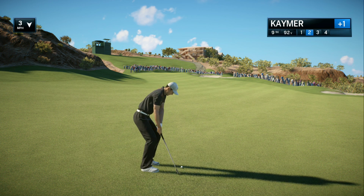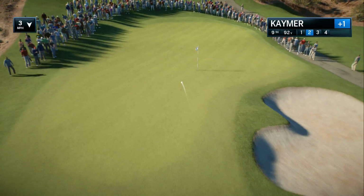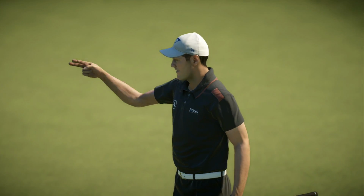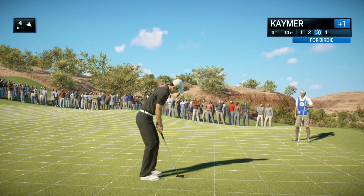Probably going to have to hit one more club here, Frank. Little bit uphill. Seems to like it. Headed for the fat part of the green. That will be a great look at birdie. Martin Kaymer now ready to putt.